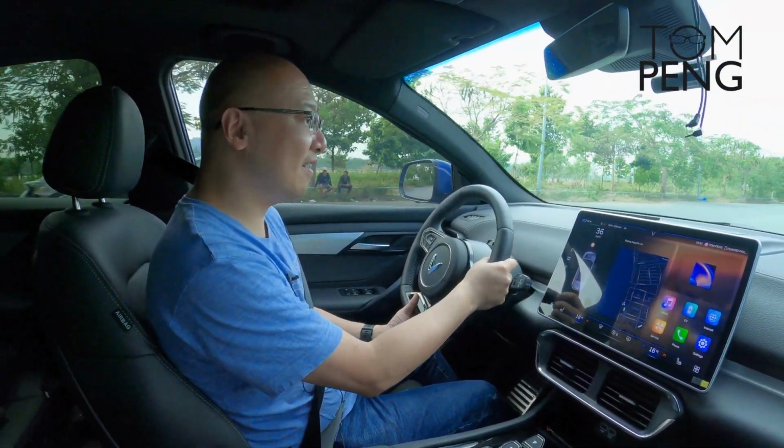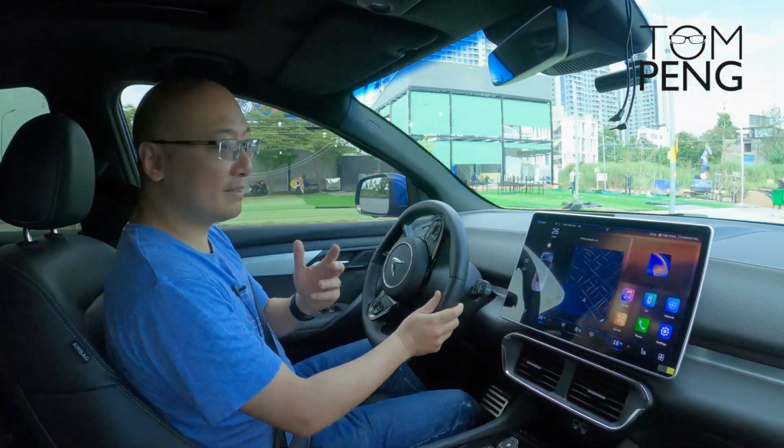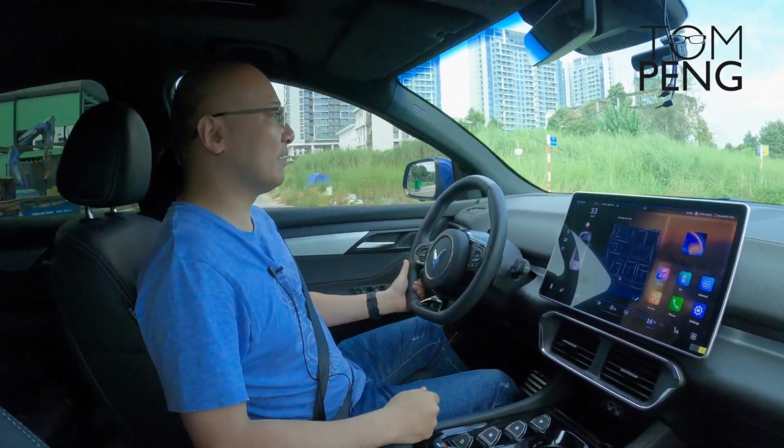This car is kind of fun. It's a fun little car. It's also very quiet, because it's electric, and it's comfortable because there's no vibration from the engine.